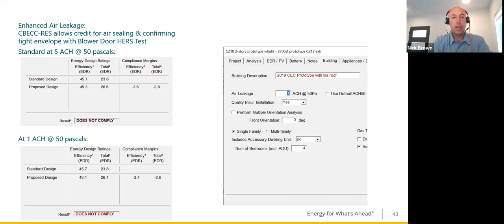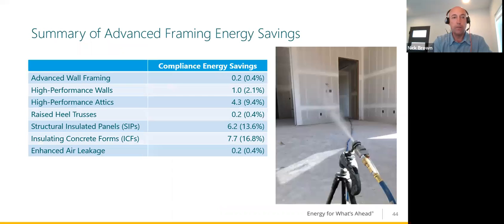Next slide. I think I just got one summary slide, Ron. So here's the compliance energy impact of those various measures we just showed you. Some serious energy moving in your favor in these examples. Software supports it. The picture on the right there is an aerosol method of air sealing where you spray it in the house during rough-in and it seals all the little holes, and you can keep spraying until you get to the ACH 50 target you're looking for.